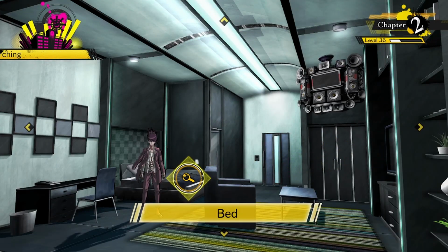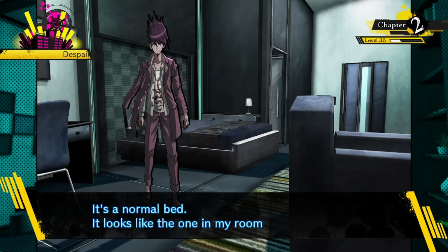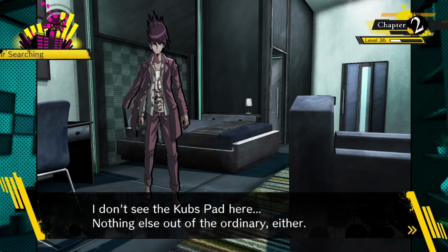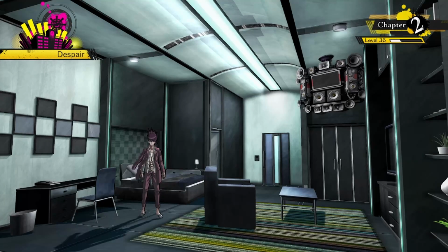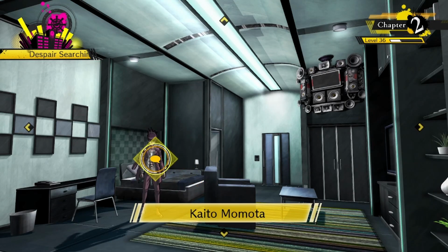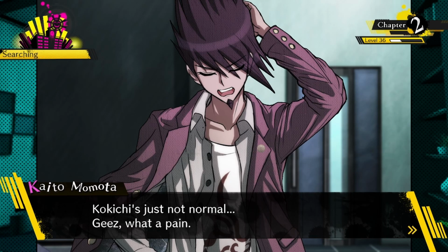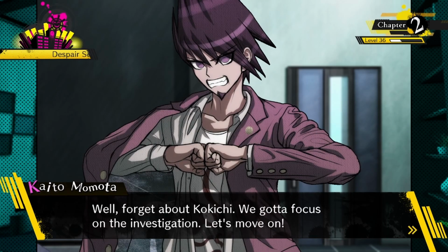And the bed? It's a normal bed. It looks like the one in my room. I don't see the Cubs pad here. Nothing else out of the ordinary either. Kokichi's just not normal. Jeez, what a pain. Let's go! Well, forget about Kokichi. We gotta focus on the investigation. Let's move on.